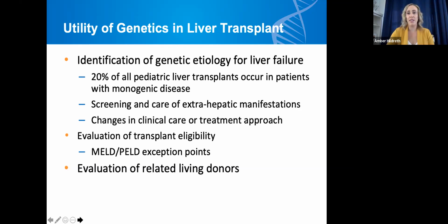This is where rapid testing has become super important. It's important to have that diagnosis as we're going into transplant, because it's going to help us look at whether there are any other organs or special considerations we need to think about, any changes in how we're managing those patients, whether it's their nutrition or other supplements they may need leading up to transplant, and looking at their eligibility, and particularly how we can list them and get them exception points if needed, which gives them a higher priority as they're waiting for a liver. An area where I think we're going to start to use this more is in evaluation of living donors, making sure that there's not a genetic disorder there that may be a problem, to then take a piece of that liver and give it to a child that may end up having a new disease later in life.